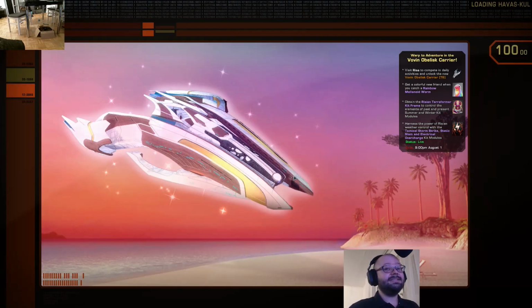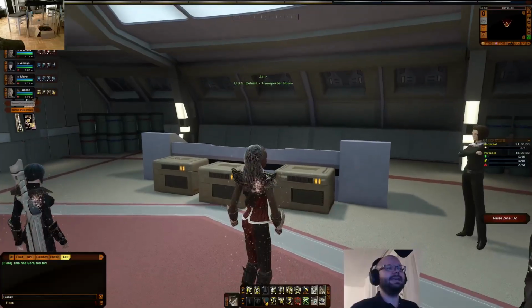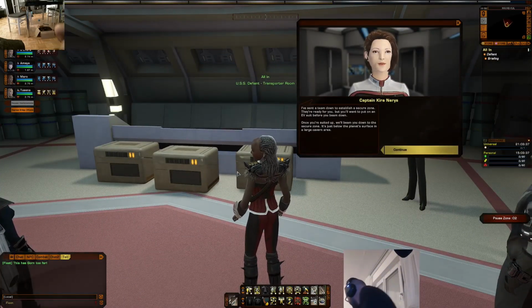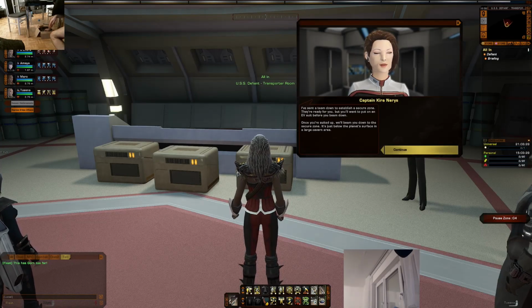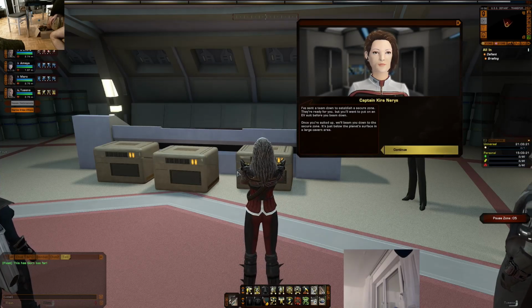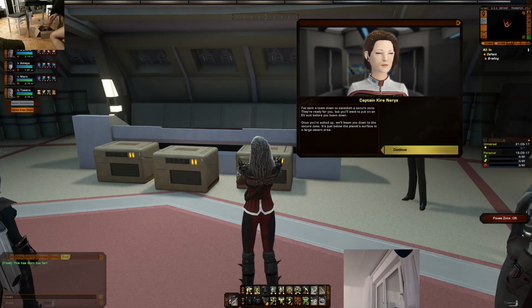Or like cats. Cats do like to sleep most of the time, then wake up, I mean. I've sent a team down to establish a secure zone. They're ready for you, but you'll want to put on an EV suit before you beam down. Once you're suited up, we'll beam you down to the secure zone. It's just below the planet's surface in a large cavern area.